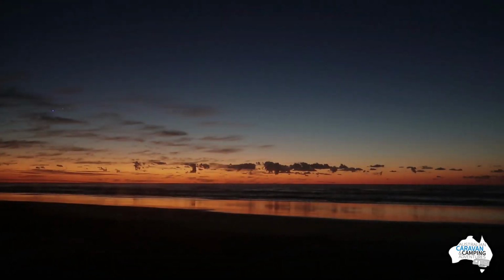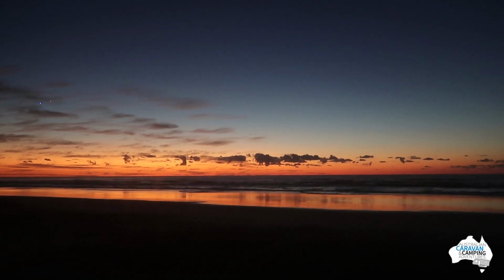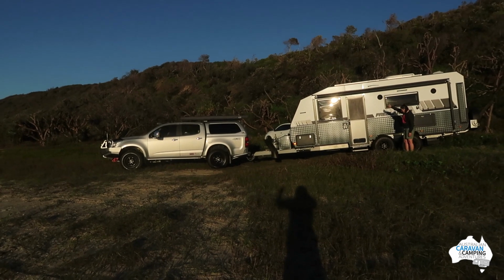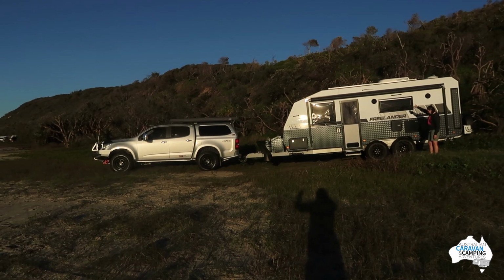At 6 o'clock we woke up to an amazing sunrise that spread across the ocean front. With a spotter, we pulled the van out onto the hard sand. We had a few little clearance issues at the drawbar, the step and the rear bar, but kept going with no worries at all.